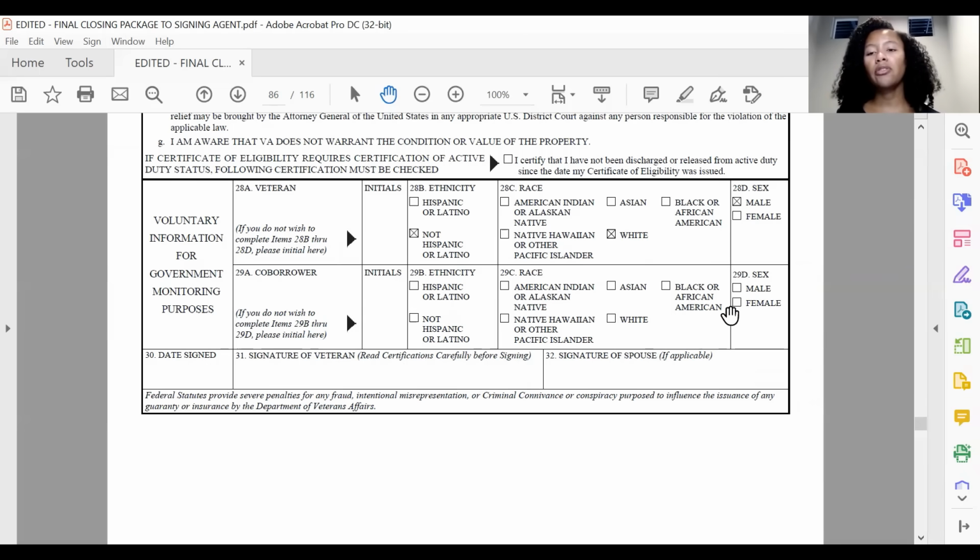If you find that both of these are already filled in, then you know husband and wife or borrower and co-borrower, they need to fill this in. So for example, let's pretend like John was listed. This information is typically filled in, but if it's not, then John would also fill this in or initial, and then he would sign over here as spouse. I hope I didn't confuse anyone.